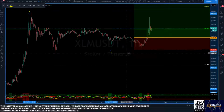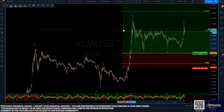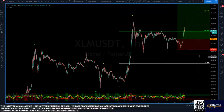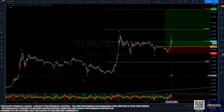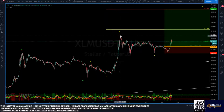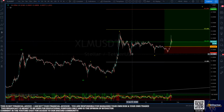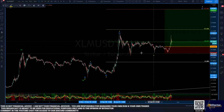But at any rate, I can also see Lumens. We have our targets here that we've been watching. Oh no, let me fix that. There we go. Our targets for Lumens are still sitting up there at 81 cents. Okay, this still looks like a good 1, 2, 1, 2, 3, 4, 5 into the 3, A, B, C into the 4. If this is the 4 right here, which I could see that being the 4, I could see this being the 4.